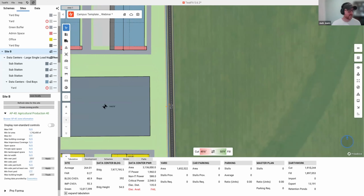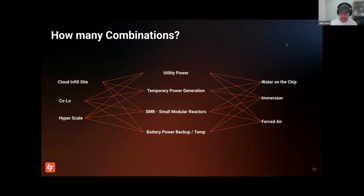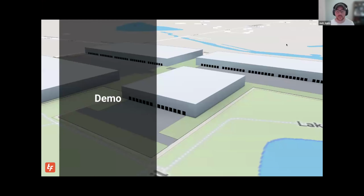Cool. So let me switch gears here real quick. Matt, I'm gonna steal the screen from you. Let me go ahead and share my screen once more. And so, you know, we've built a lot in TestFit, right? We're trying to build as quickly as we can and meet the market demand, make sure that you all can understand exactly what you can do on a site.